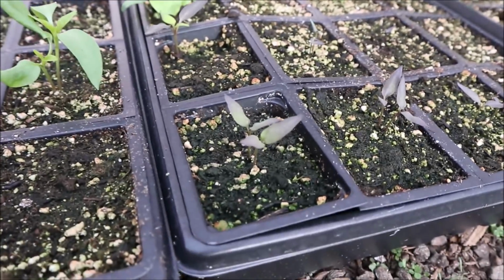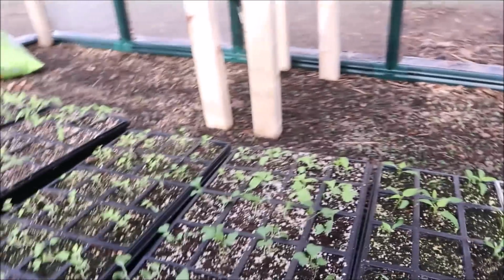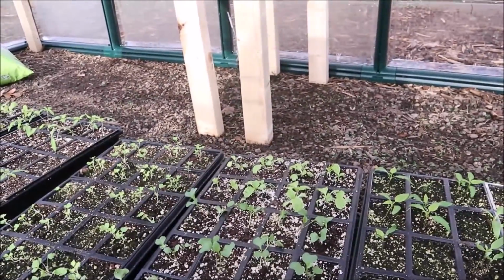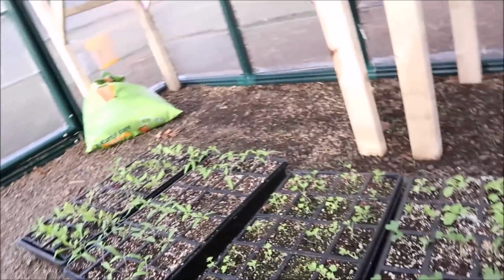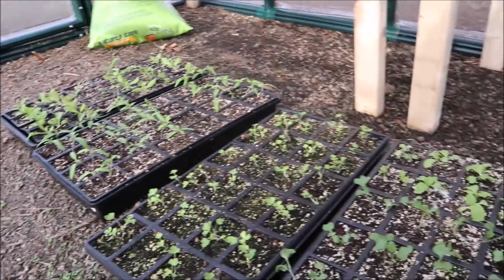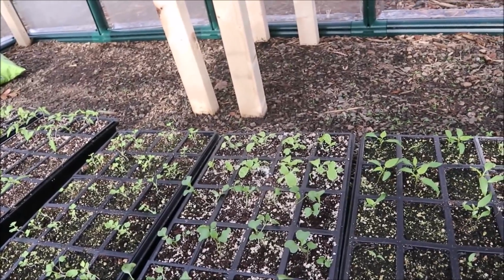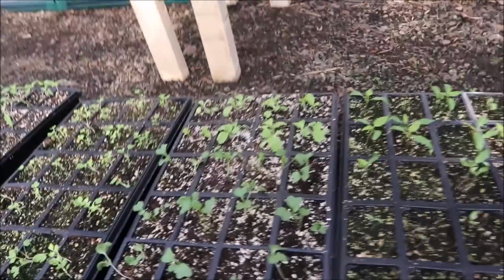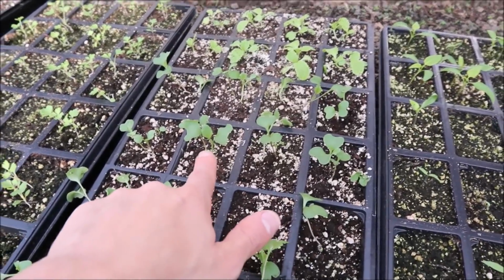I'm curious to see what these purple peppers turn into. I didn't do a good job of labeling, so a lot of mystery plants going on as far as the varieties. You can tell the kind of plant it is, what family it's in. A brassica, whether it's going to be kale or cabbage or collard greens, they're all going to look roughly the same. They're all going to start with their leaves looking like this.